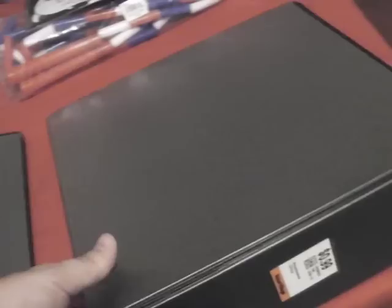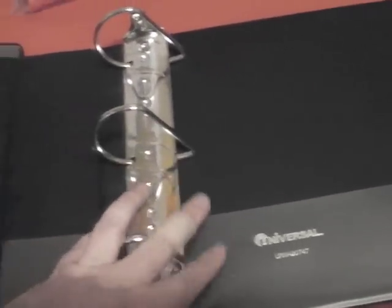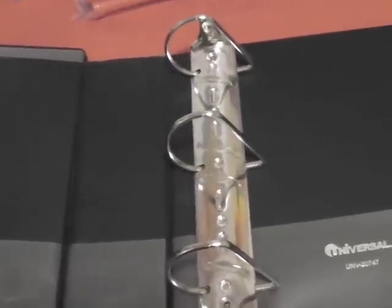Alright, now let's get to this stuff. Okay, now this stuff is also from Value Village that I forgot to mention. They're 2-inch binders. These are what I'm using to keep his schoolwork in. So I'm basically going to keep all his schoolwork in here for the year. I have one for the summer that I've been using, and I really like it. And so I figure I'll do this for every school year.